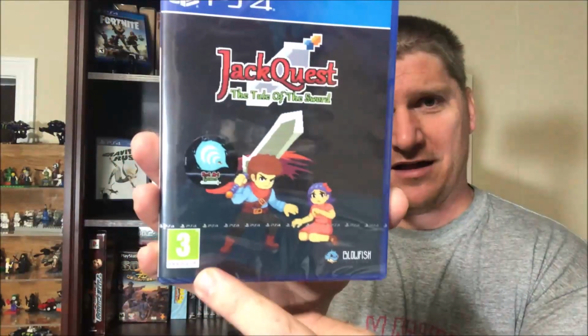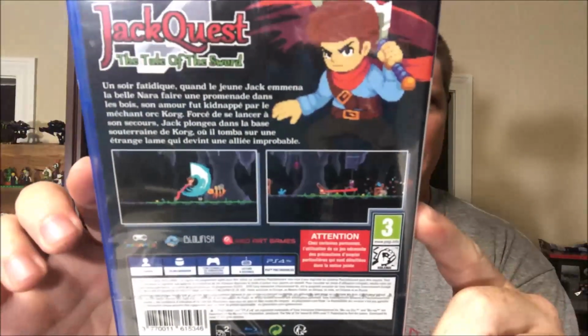RedArtGames, and they produced 999 copies of Jack Quest, Tale of the Sword. You'll see the PAL region there. They are a French company. There's the back. 8-bit action platformer type game. But what's really cool about RedArtGames is when they came out in 2018, there's a ton of these companies now, right, that make games in limited quantities. And I'll talk more about that in the video.